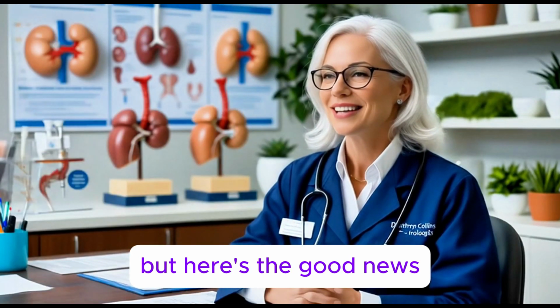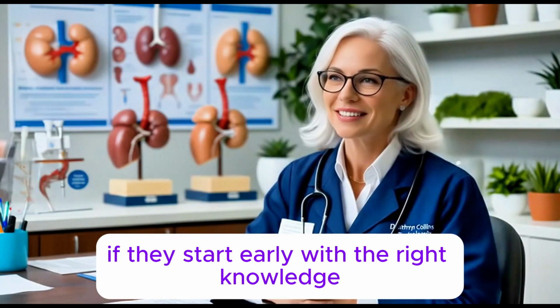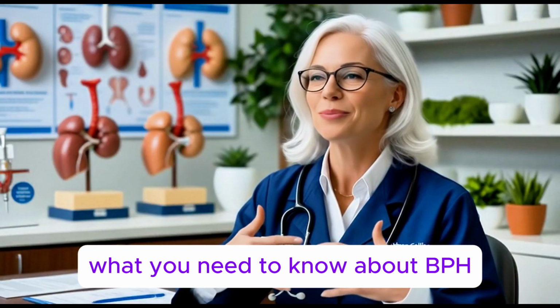But here's the good news. Most men can manage BPH without surgery if they start early with the right knowledge, habits, and support. In summary, what you need to know about BPH.